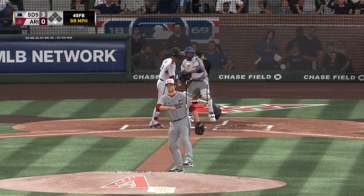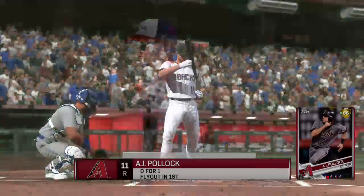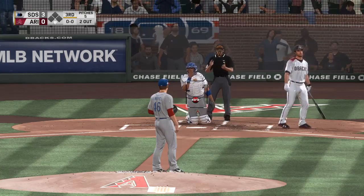He takes strike 3 called on the fastball. Couldn't pull the trigger, and there are 2 away. First pitch of the at-bat. Good swing, just got to try and straighten that one out.